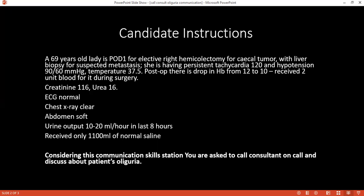Okay, if this patient needs hemodialysis, what are the indications for hemodialysis? So if the creatinine is more than 3, if the patient is having acute kidney injury, or if the GFR is less than 15, or if the potassium is more than 7, then we'll have to think about dialysis. Does this patient need hemodialysis? No, for now the patient doesn't need hemodialysis yet.